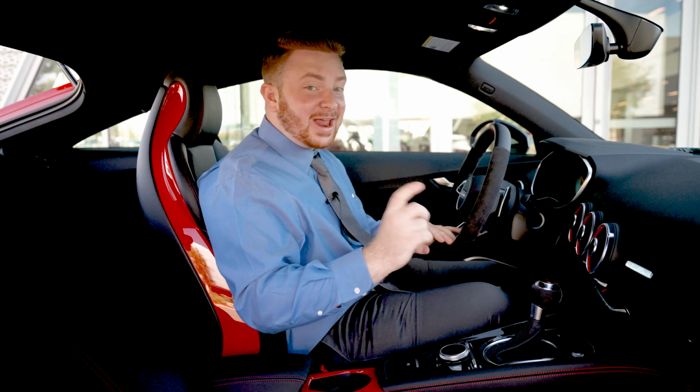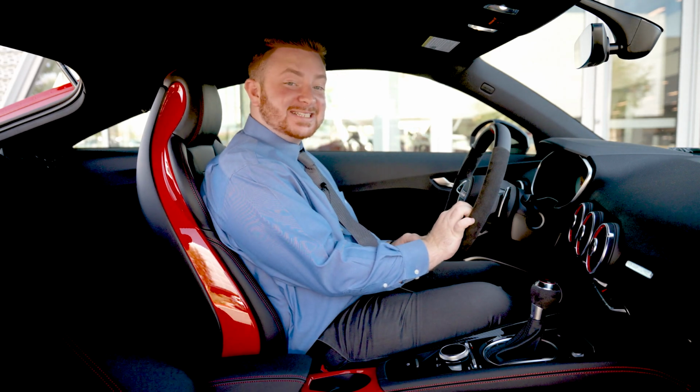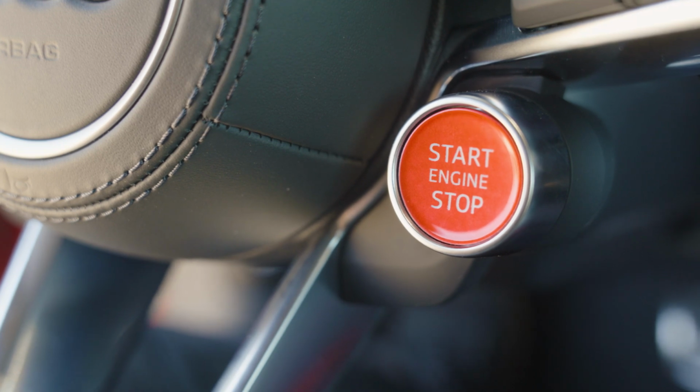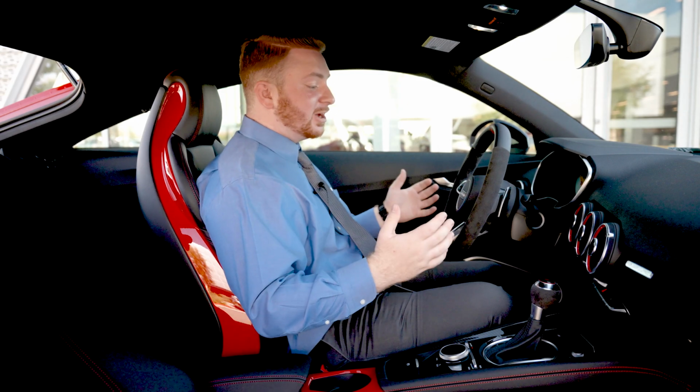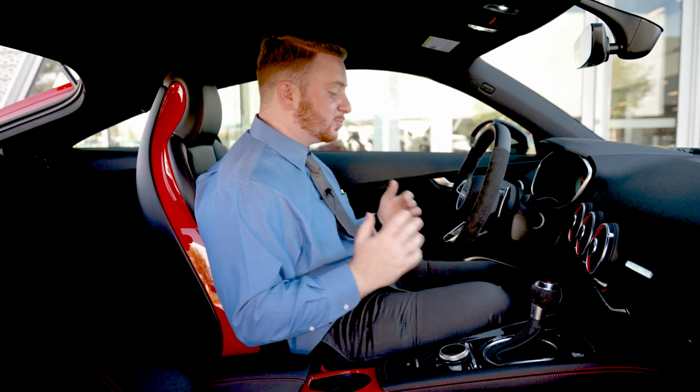They did take a note out of the Audi R8. The button is on the steering wheel here. So again, a little accenting there from our R8, which is really awesome to see because we do like to refer to this as the mini R8, which is really cool.